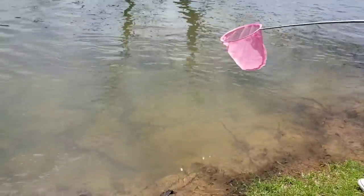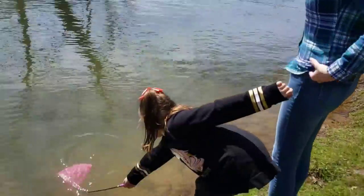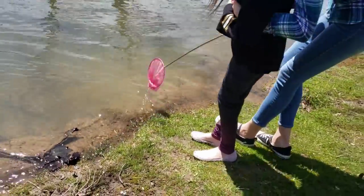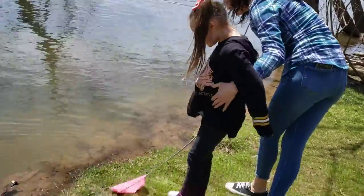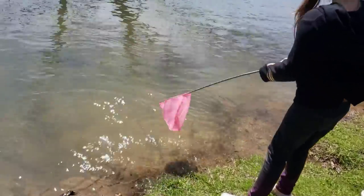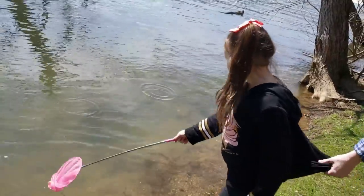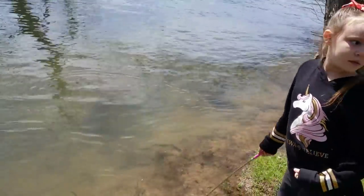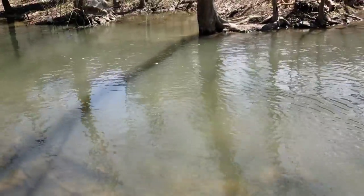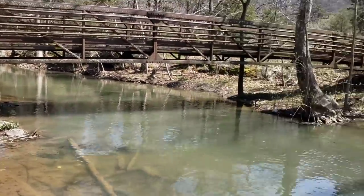Are you guys gonna try to catch a fish in there? Yeah, we haven't seen one. Not even a bit though. Don't throw it. I think she about went in. Yay! Do you see any? Don't sling the net when it's wet. No, yeah. I have a feeling I'm gonna get soaking wet with that net.